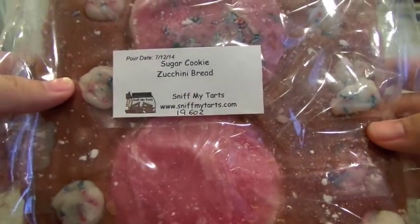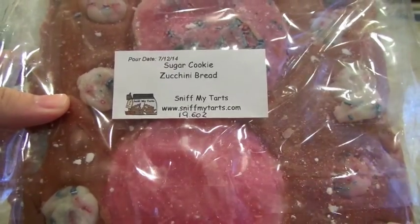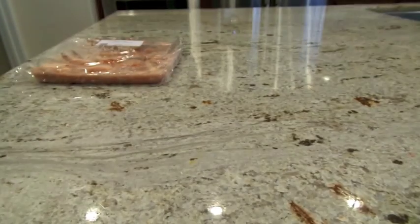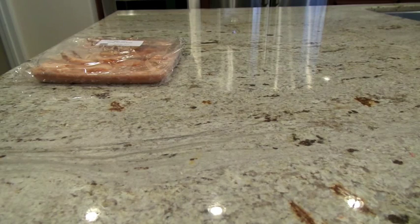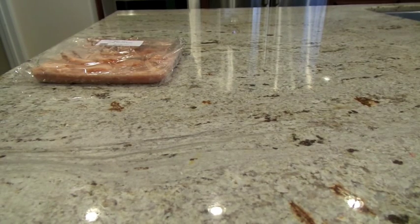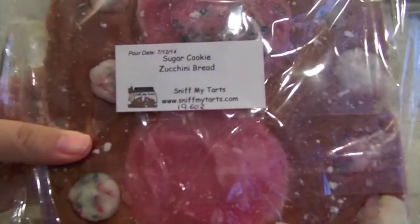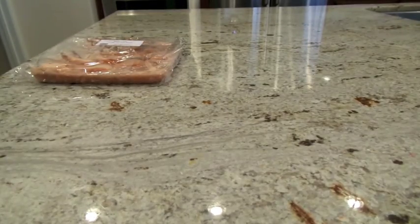So this one here is Sugar Cookie Zucchini Bread. I'm not going to take this one out, you guys, because there's like wax all over the place over here that's been falling off left and right. So let me just give this one a sniff. To die for. That is absolutely good. And the sugar cookie scent in there is actually a tad bit stronger than the zucchini bread. And that is an excellent, excellent sugar cookie scent. I really, really love how that one smells.